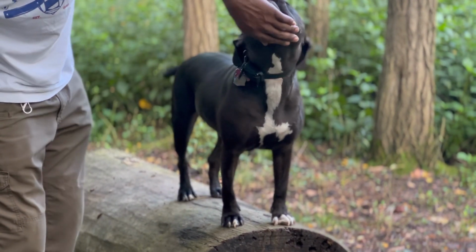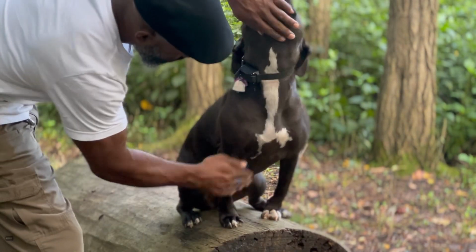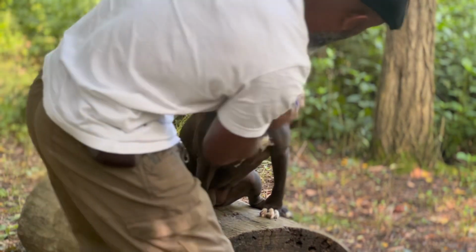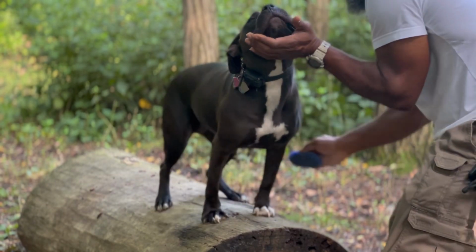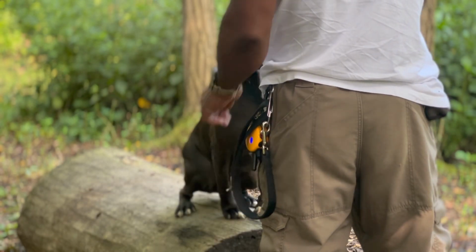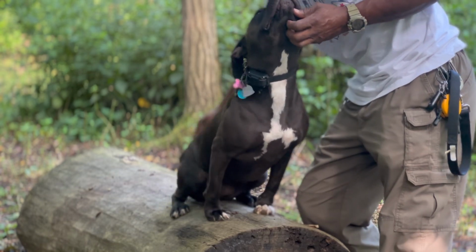Sit. Good girl. She did good. She did good. Stay. Ooh, your coat is pretty, girl. Sit. I don't like telling you to do things more than once. Stay. Good girl. Yes.